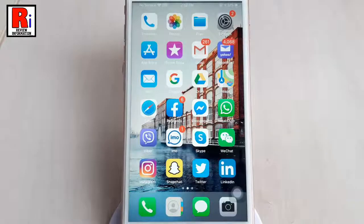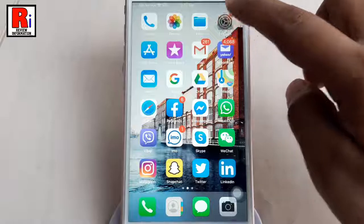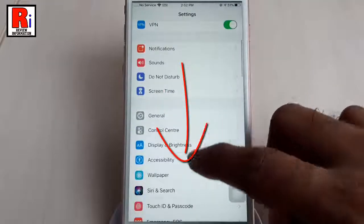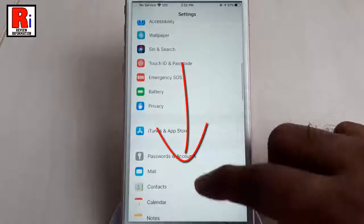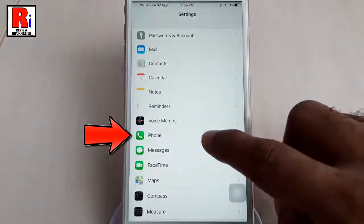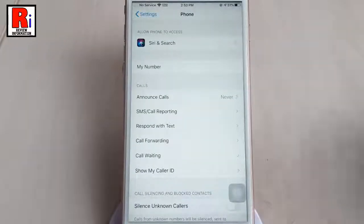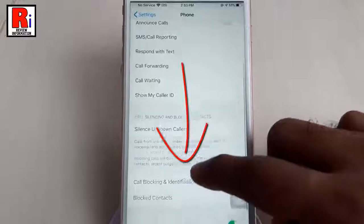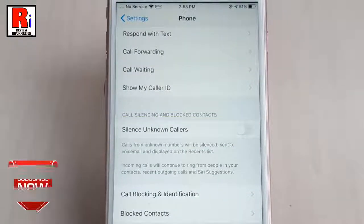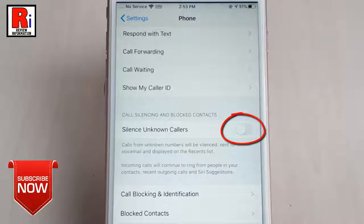First, open the Settings app on your iPhone. Scroll down to the bottom and find Phone from the list of options. Tap on this. Again, scroll down and find Silence Unknown Callers. By default, it is disabled. Now, slide the switch to the on position.